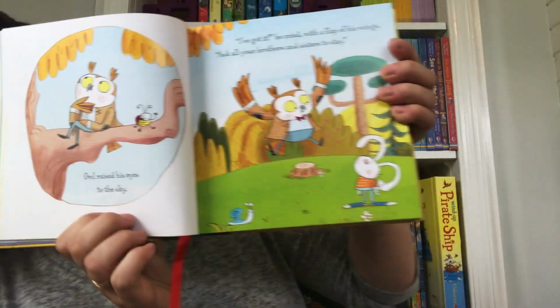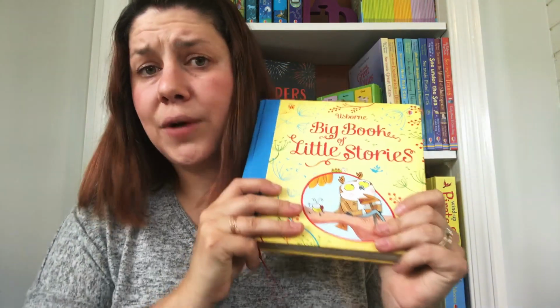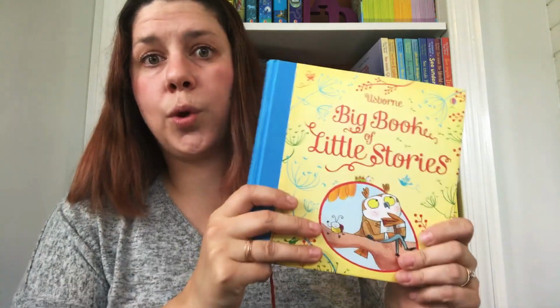It makes it really fun to flip through the different stories and see these different illustrations. There's a little bookmark in it so you can mark your spots, so you don't have to read the whole book. But there's tons of little stories in here with just a little bit of text per page. Makes a wonderful, wonderful read aloud. And it's a great value because you're getting a bunch of stories in one big book.